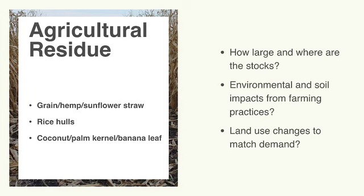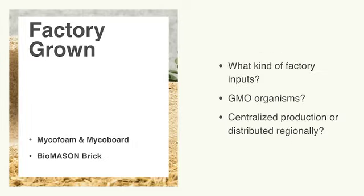If we're talking about factory-based materials, what kinds of factory inputs are going in there to make these biomason bricks or these mushroom foam boards? Are we okay using GMO organisms for those products if that's what's required to be able to achieve that? And how do we do that safely? And what does manufacturing look like now? Manufacturing has been tremendously disrupted. So are we looking at large centralized old school manufacturing structures? Are we looking at something decentralized or the next generation of smart manufacturing?